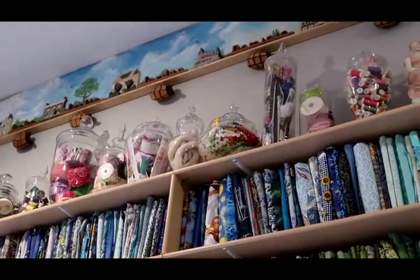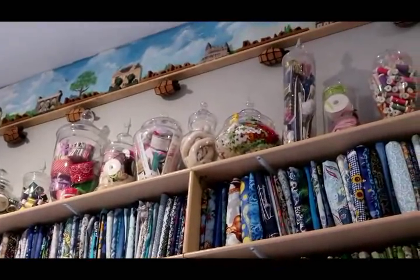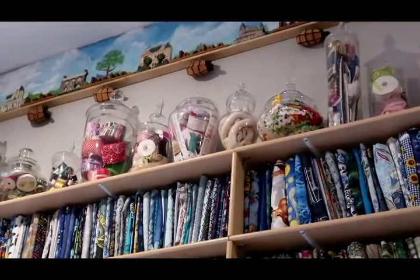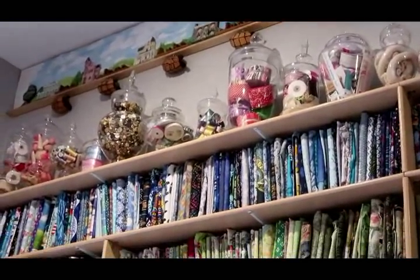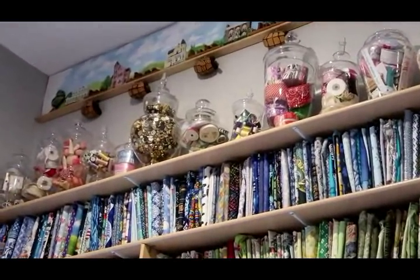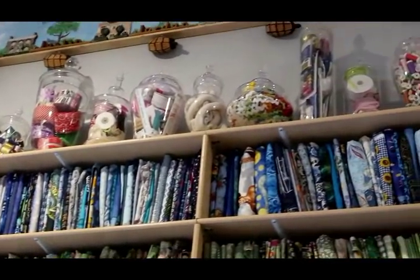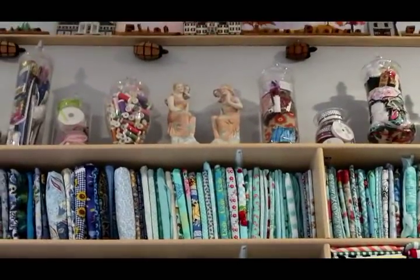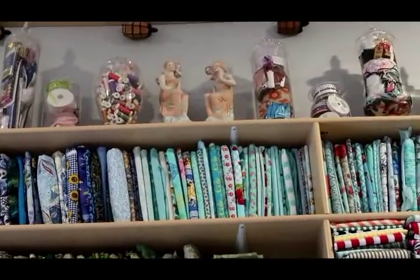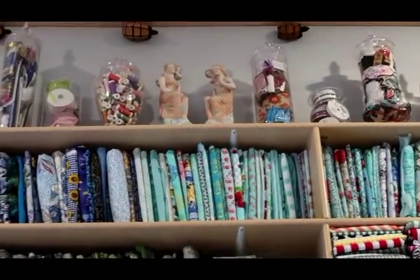These beautiful jars. I did count them, or Maxwell counted them the other day. I do believe some of them got broken, I think two of them, and also a couple of people have borrowed them and I've never seen them again. But this is the majority of my apothecary jars, which now have pride of place. Oh, those two ornaments right there are from Germany. They were my great-grandmother's. I thought I'd put them up there, nice and safe.